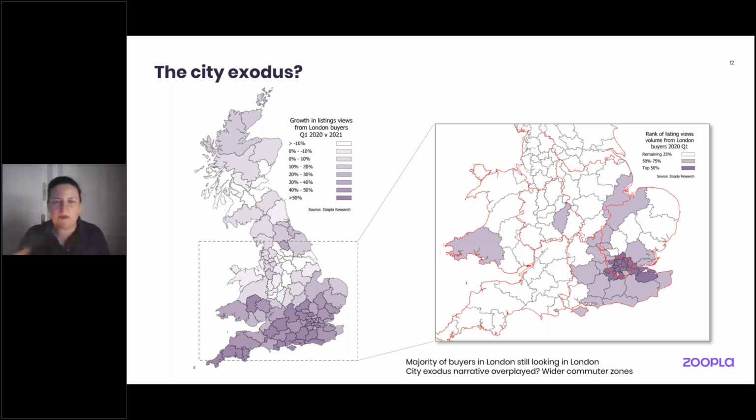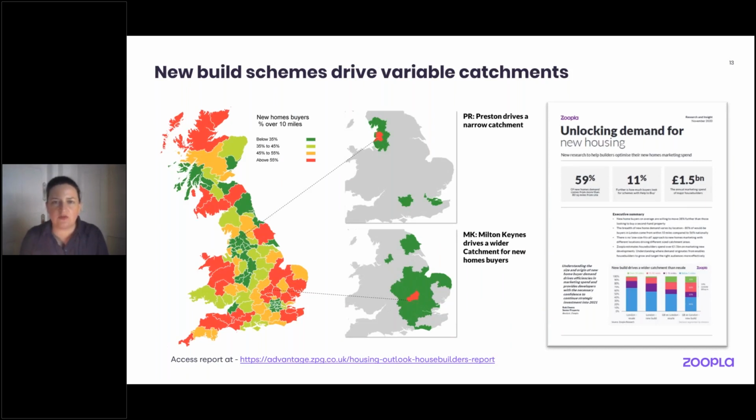And when we talk about who's searching where and who's looking for what property, a piece of new research that we've done within Zoopla on the new homes market went into a bit more detail, just looking purely at new build developments. We wanted to see where demand was coming from, depending on where sites were based around the country. I'll show you these two examples. We have Preston at the top and Milton Keynes at the bottom, and we looked at demand for new build sites there over several years. And we could start to see trends emerging in catchment areas.